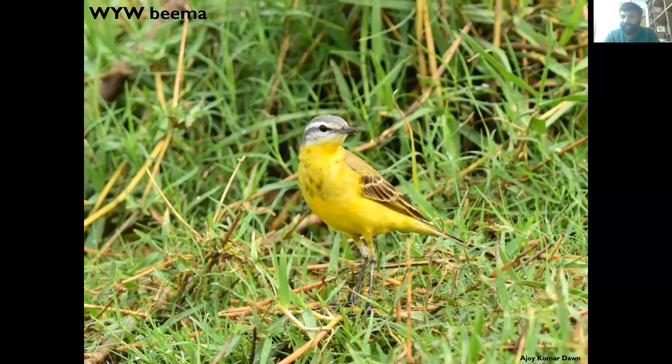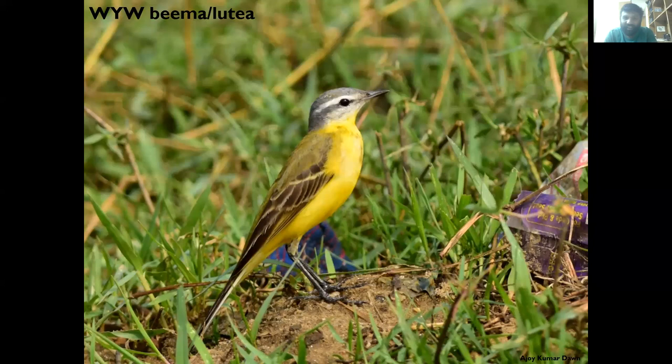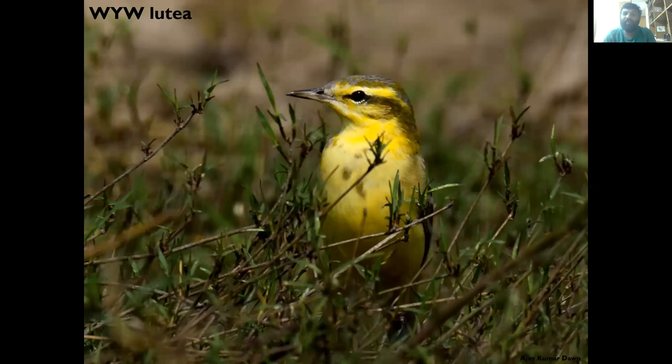Bima or Lutea, again, a western type. So all of these birds are documented with vocalizations, which is how we were able to be sure. So these are birds that gave out western type calls, either Bima or Lutea, maybe still developing some yellow. Hard to say, but the crown, as you see, has a slight tinge of green coming in. So not so sure. A more traditional Lutea, perhaps. So this is again in that part of West Bengal, the eastern edge of the Chota Nagpur Plateau.